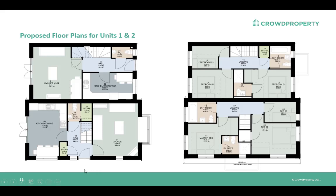So coming in through the front door on this particular one, turning right takes you into the lounge. Coming back out into the hallway takes you into a kitchen diner. And then down the hallway would be a cloakroom with the storeroom under the stairs. When you go upstairs, that takes you up onto the landing, which feeds into a master bedroom which has an ensuite. There's a family bathroom just off that landing with 2 other bedrooms. One is a single, one is a double. So that's how the one property looks.